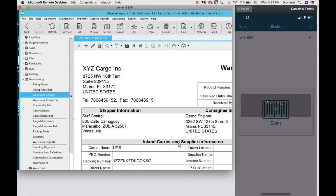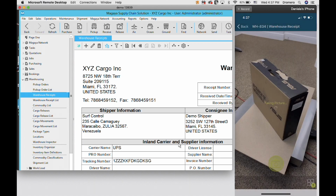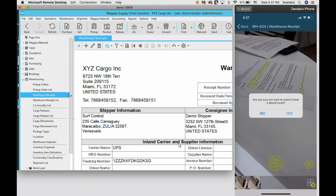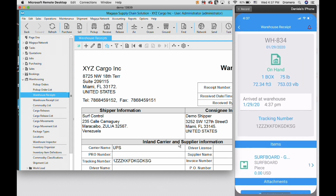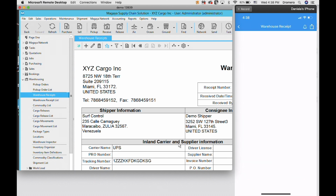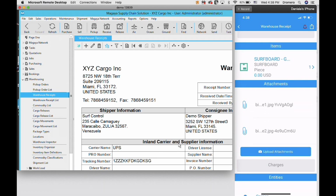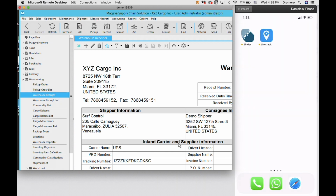So in here, for example, when they take pictures of the status of the cargo and they upload them in Binder, I want to show you here in LiveTrack how these attachments look. Here are the two pictures we just took. So it's instant images you can have, and I want to show you now how you can see this in the web portal as well, because it's not only in the application.